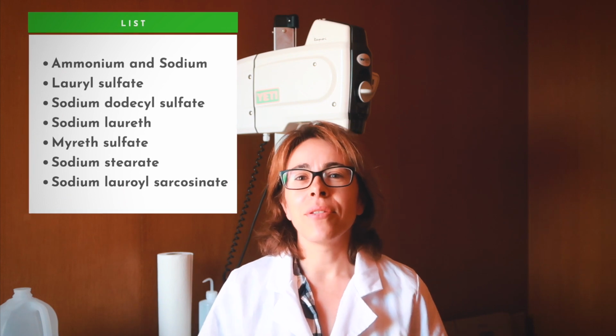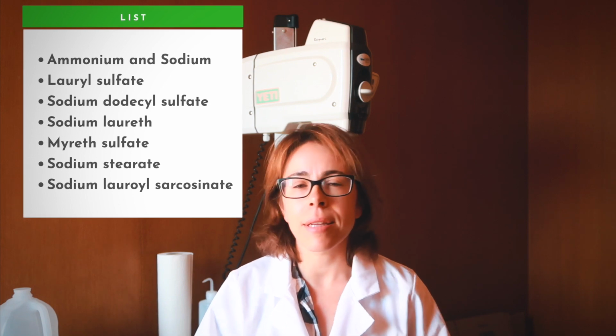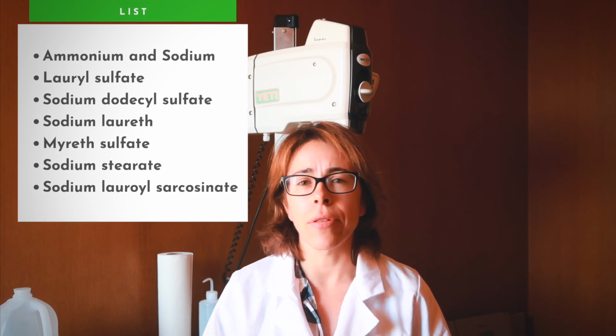So I want you to focus not on marketing claims or what you read on the packaging, but I really need you to focus on the ingredients. So the very harsh cleansing ingredients are those that are so-called anionic surfactants. Don't worry if you have no idea what they are. I'm gonna have a list for you, so you can take this list and see the ingredients in your current cleanser and see if it's harsh or not.